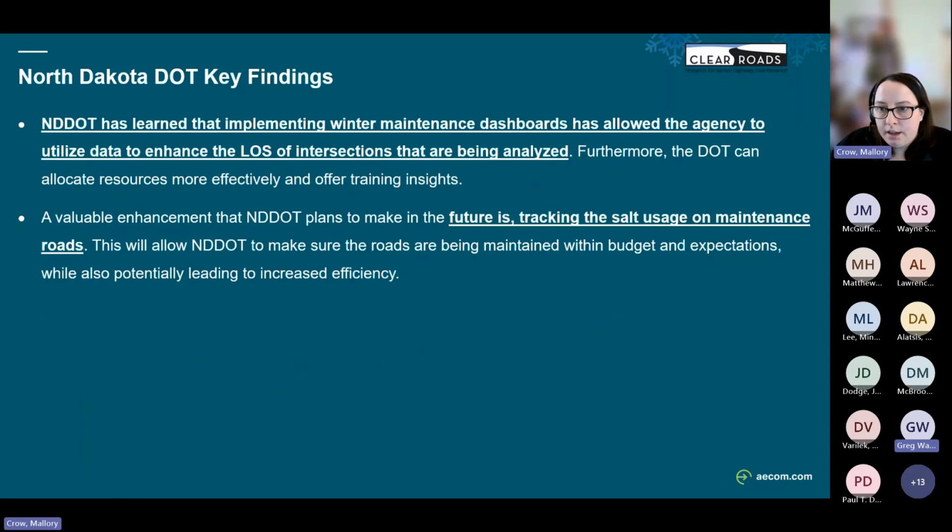One of the lessons that they have learned in implementing these is allowing the agency to utilize data to enhance level of service being analyzed so they can allocate resources more effectively and offer training insights. A valuable enhancement that they plan to look into in the future is tracking the salt usage on maintenance roads, which will allow them to make sure roads are being maintained within budget and expenditures, leading to more efficiencies in their department.